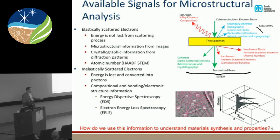We can also have electrons going through the material, and we can measure the energy that's lost in one of those inelastic scattering processes. That's EELS, electron energy loss spectroscopy. And if we measure the energy that's lost and look at that, we can also find out things about composition. We can find things about bonding. We can find things about the electronic structure of these materials. And so all of this information we can get from the electron microscope, from looking at a sample.